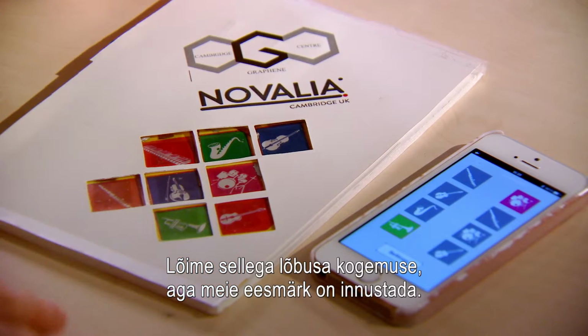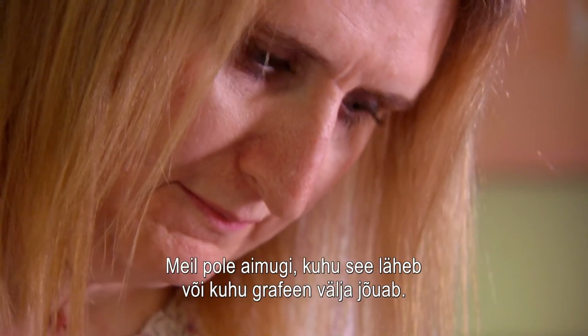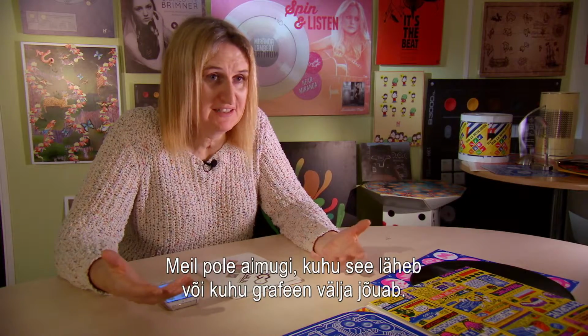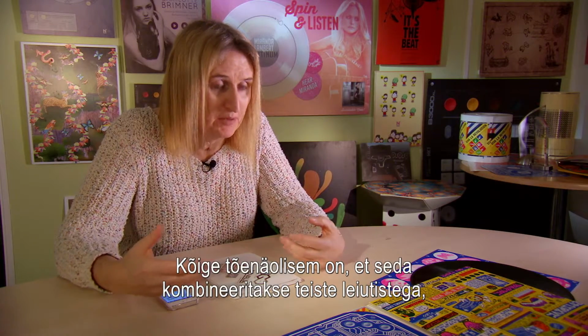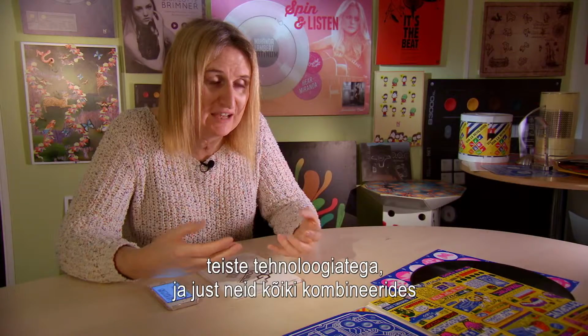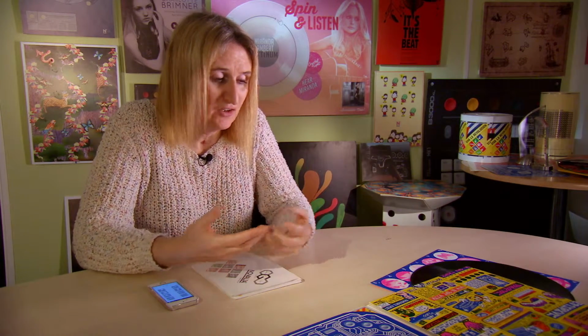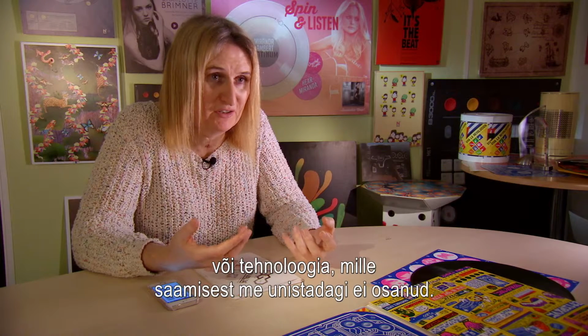So we created a fun experience, but actually its purpose is to inspire. And we have no idea where this is going to go or where graphene is necessarily going to end up. More likely than not, it's going to be combined with other inventions, other pieces of technology. And it's when we combine those things together that we end up with properties, experiences, or technology that we've never dreamed could happen.